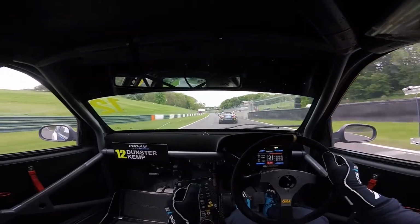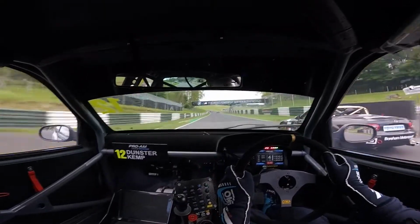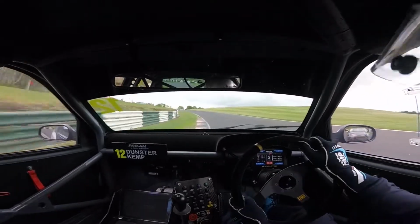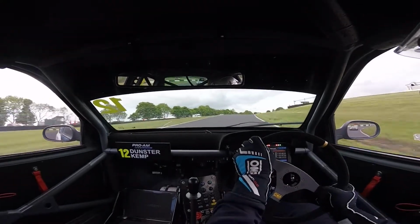So here we are then, he's caught back up with the front end of Class D now, and he's had, I think, about 2.5, 3 laps later on, down the inside into turn 1. It's a nice move, and he's gained himself another position. I can just about see the next car just disappearing over the horizon there.